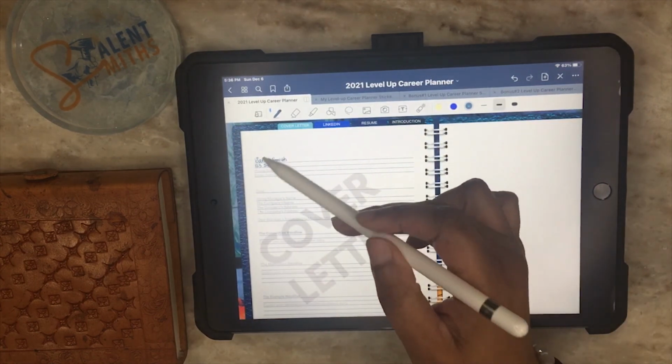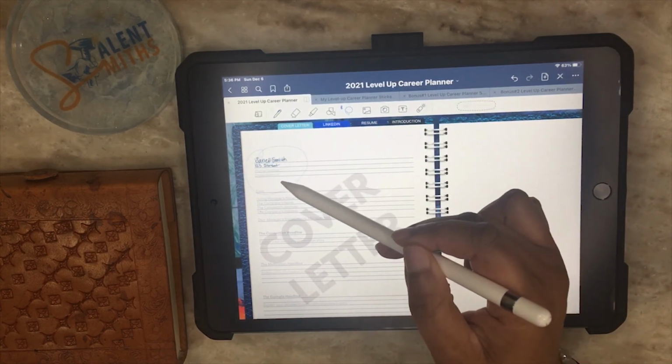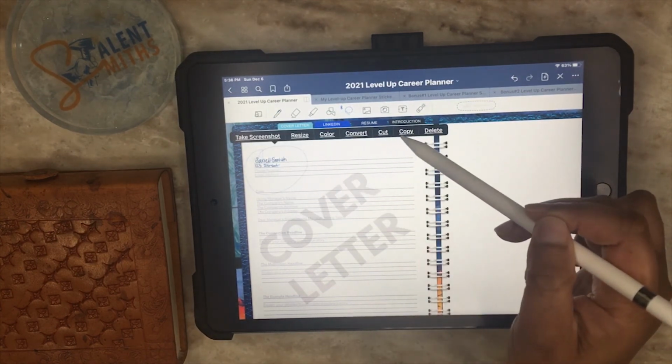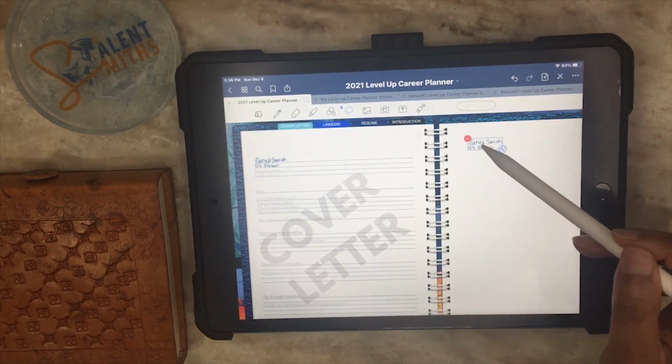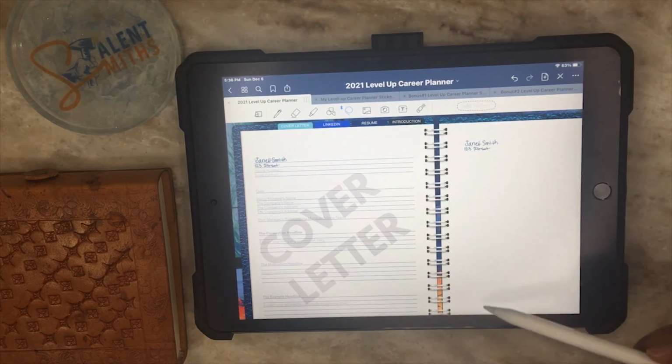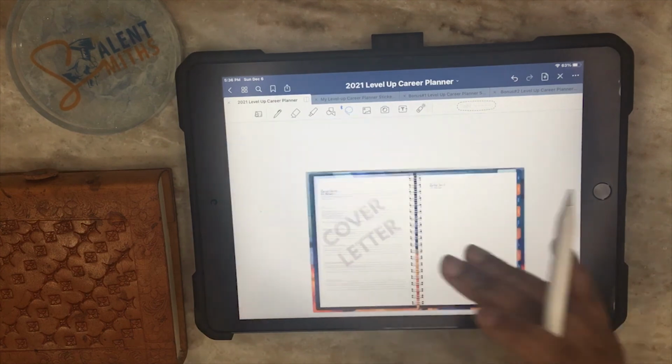So once you finish all of this information, you can then go to your lasso tool and you can lasso it. You can tap and hold, you can copy it, and then you can paste it onto this side so that you can see all of the information that you've included into your cover letter.